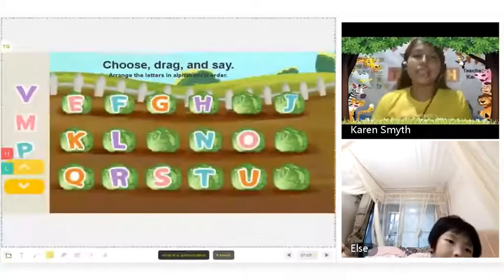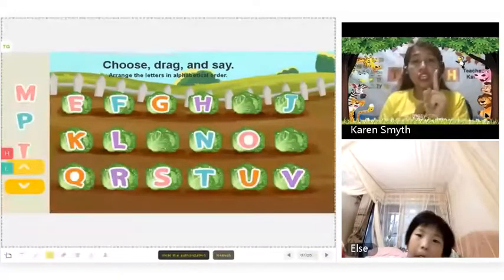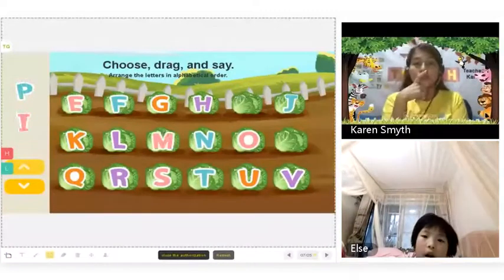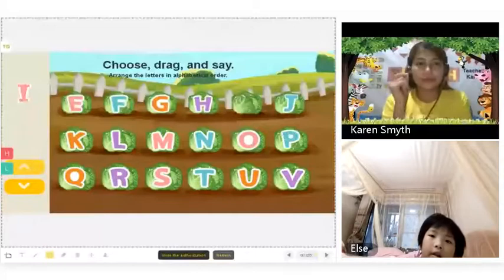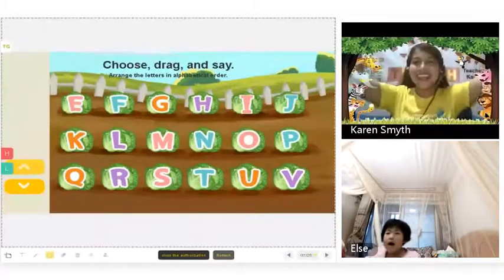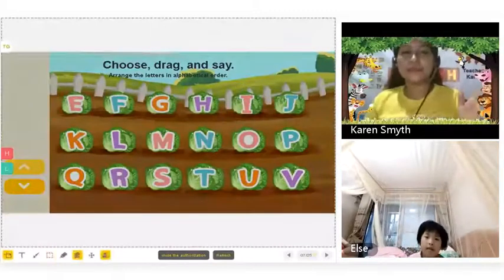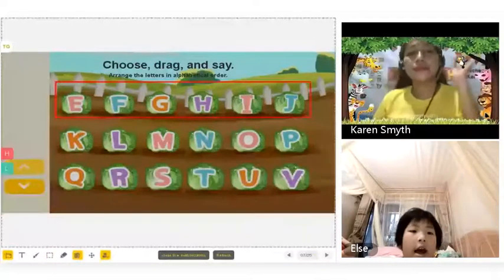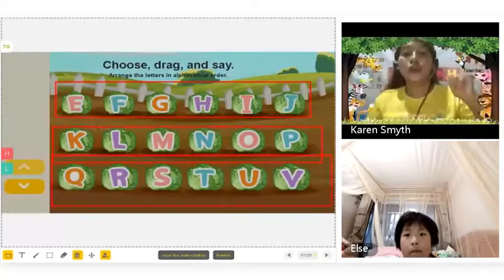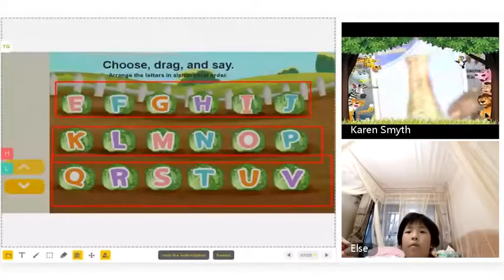Els, let's choose. What's next? E, F, G, H. What's next after letter H? H. Very good. Yay. Good job, Els. Now let's sing the alphabet. Say E. E, F, G, H, I, J, K, L, M, N, O, P, Q, R, S, T, U, V. Okay, this is letter V. Let's learn the big V and small V, okay?